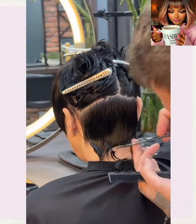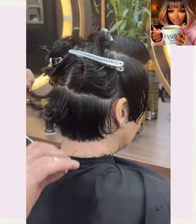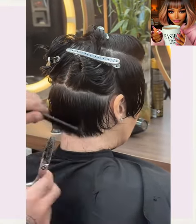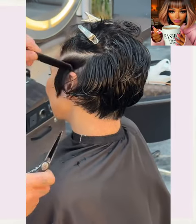So here we have someone rocking out a shoulder length bob. Oh, she got some bangs. And then we have another cut refresh. So it looks like the stylist is doing a pixie bob here, or maybe a pixie.